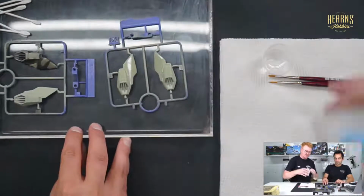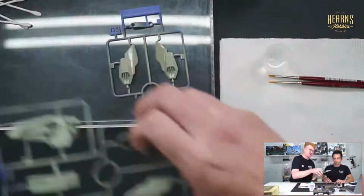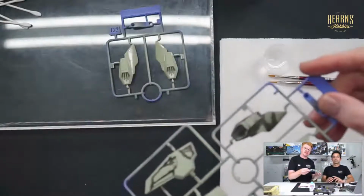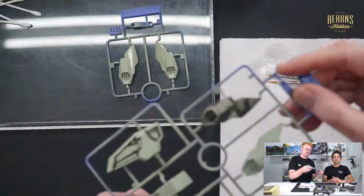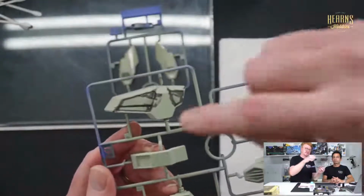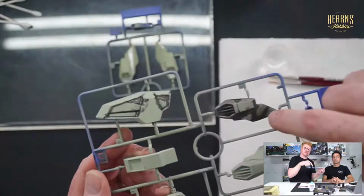So I just found a couple of old sprues lying around, and I gave them just a coat of light paint, just so you can see the contrast a bit better. On this particular one, I've got some oil paints, and on this one I've got some enamels.